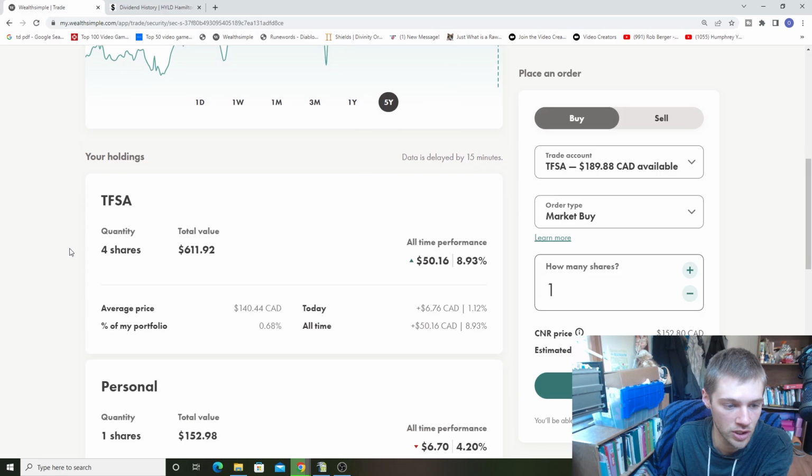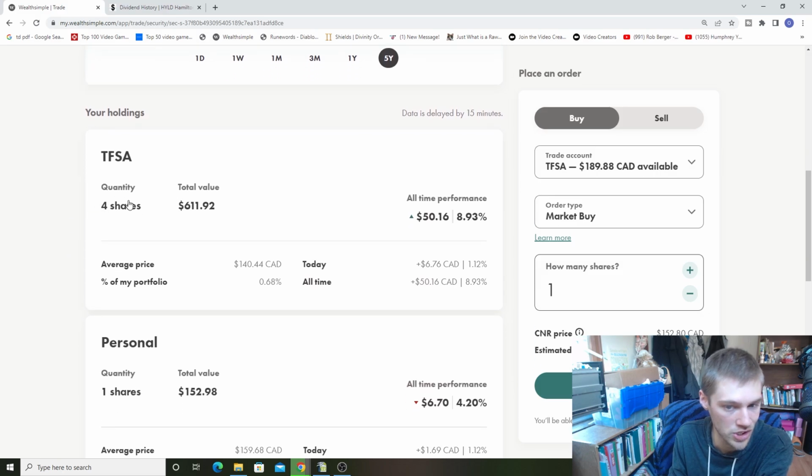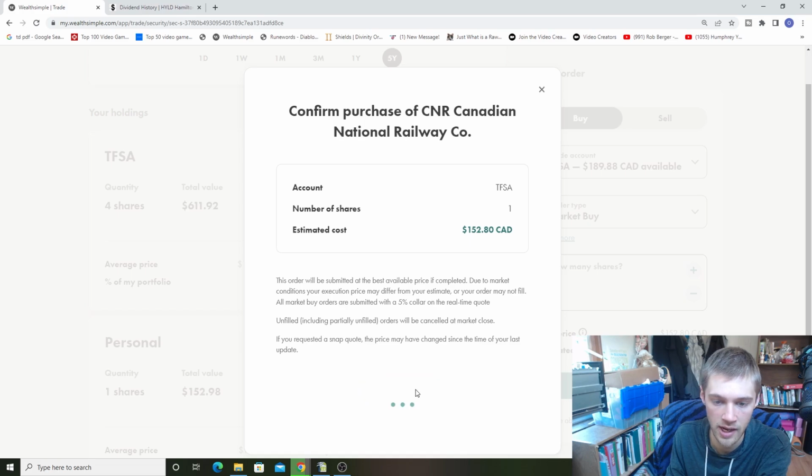So there's a lot of good things with this company, and I'm a big fan of it. We currently hold 4 shares inside of a TFSA, which isn't very much. This is another reason why I want to expand upon it, because I don't really own a lot of shares of CNR. So I'll buy one share today, and that'll be the main stock that I'm buying inside my TFSA.